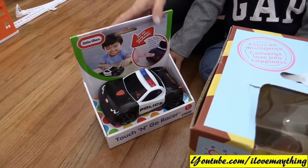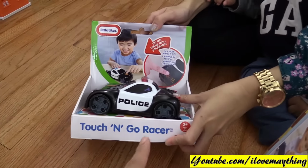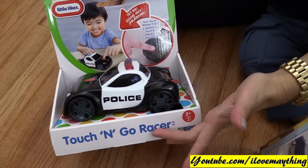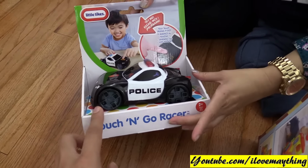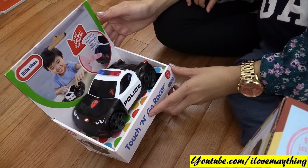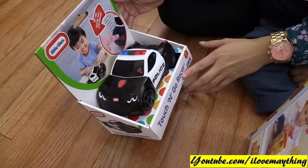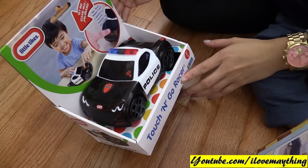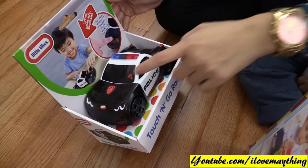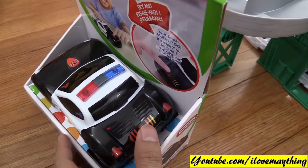Okay, let's try that! It says, try me! Touch the key on the window. Ooh, nice. See? Okay. And then? Ooh, how cool. Cool, huh? More, mommy. The one on the windshield. Ooh, there, nice. You go. Siren alarm. Yeah. How about revving sound! Revving sound!